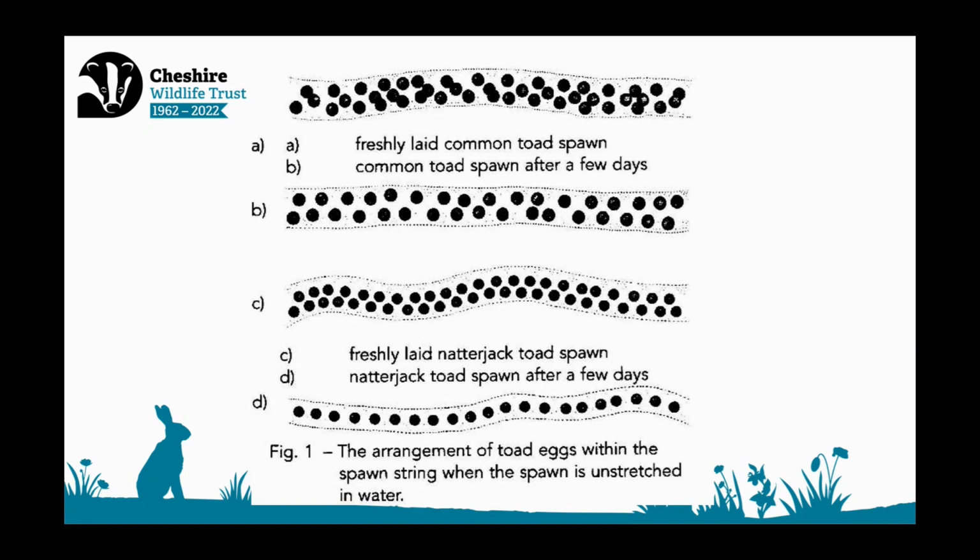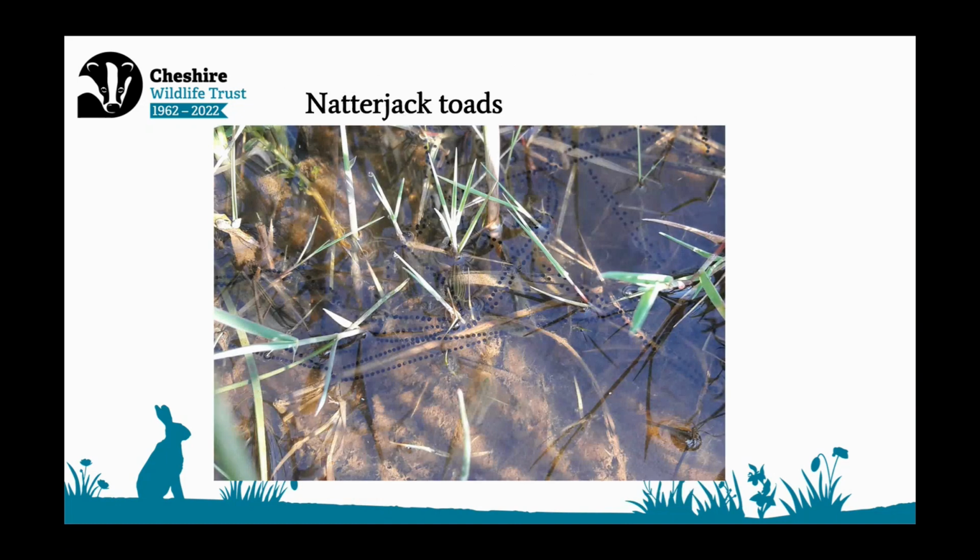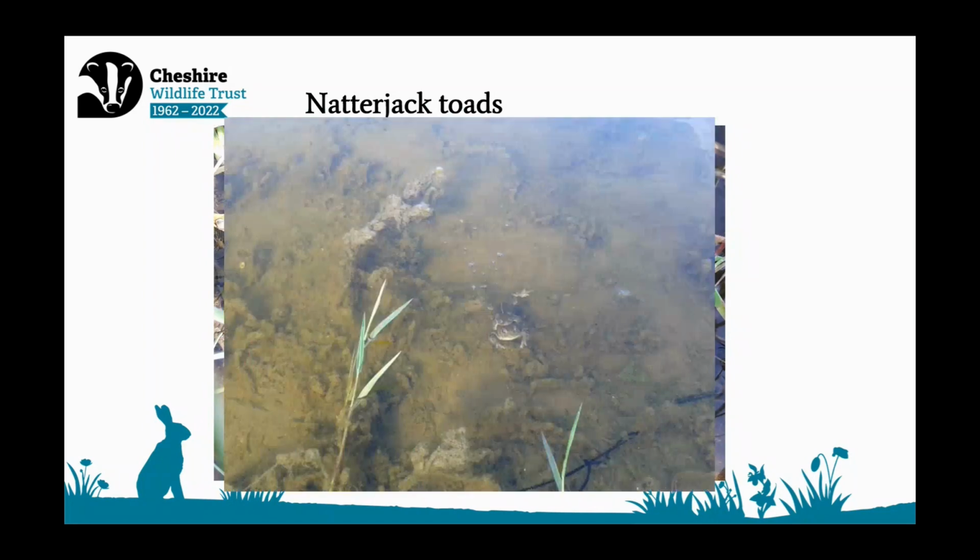and the eggs are arranged in quite a singular fashion. So you can see here some natterjack spawn in some of our breeding ponds up at the mouth of the Dee Estuary. And some spawning toads as well there for you.